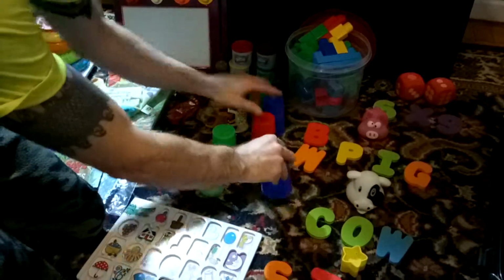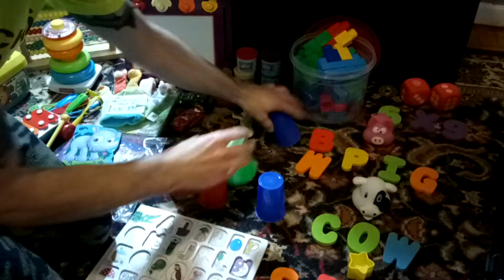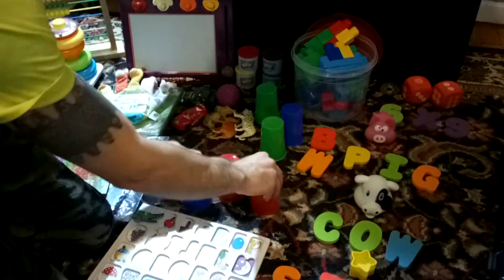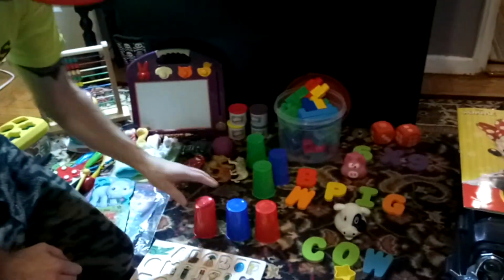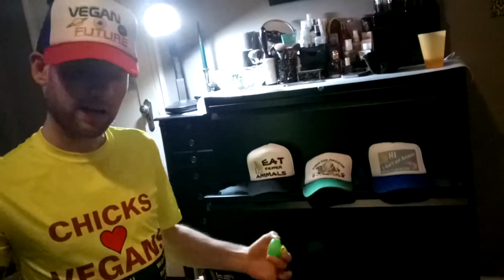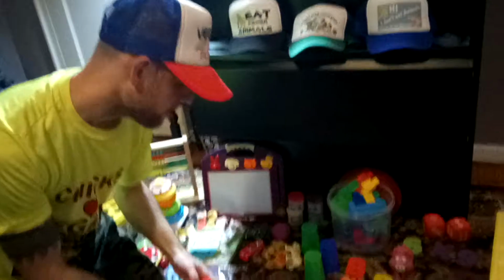You can do other things too. Stacking. You can have like 2 reds and go like this. Where's the duck? Now that gets them to focus. What I'm trying to get them to do is keep their attention span so they focus the whole time. If they look away or get distracted, they're not going to know where it is. So it's about getting their attention. And yeah, you could do stacking.